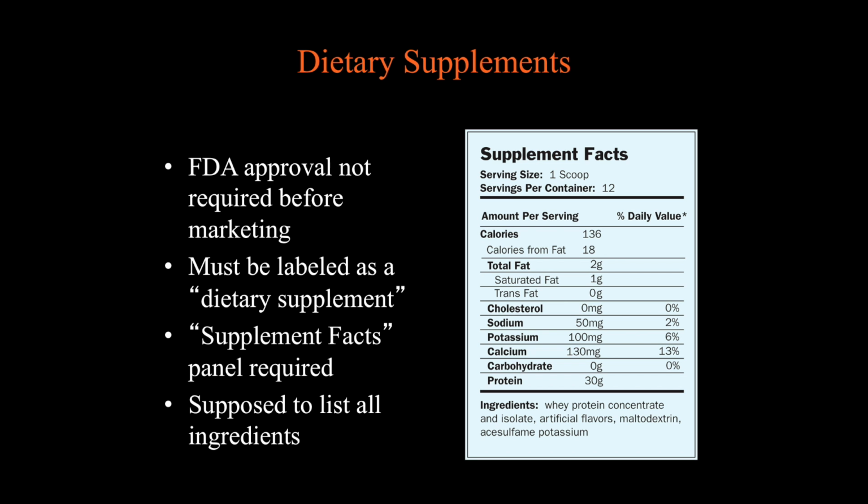Dietary supplements do have to have this supplement facts panel that you see here that's all regulated by the Food and Drug Administration, or the FDA for short. However, the FDA loosely regulates the supplement industry, so they don't need approval. That is, manufacturers of these supplements don't need approval before they market these items. However, it must be labeled a dietary supplement, contain the supplement facts panel, and it's supposed to list all the ingredients, but we know from research that that doesn't always happen.